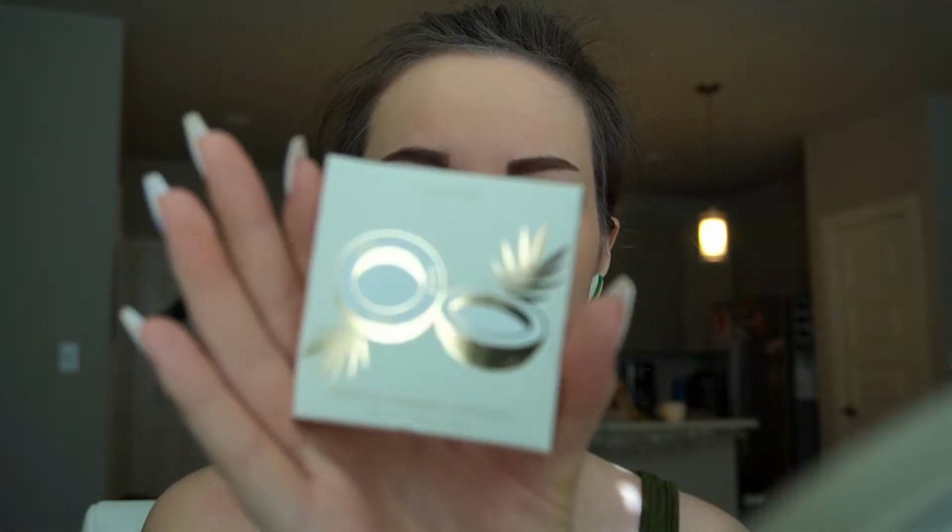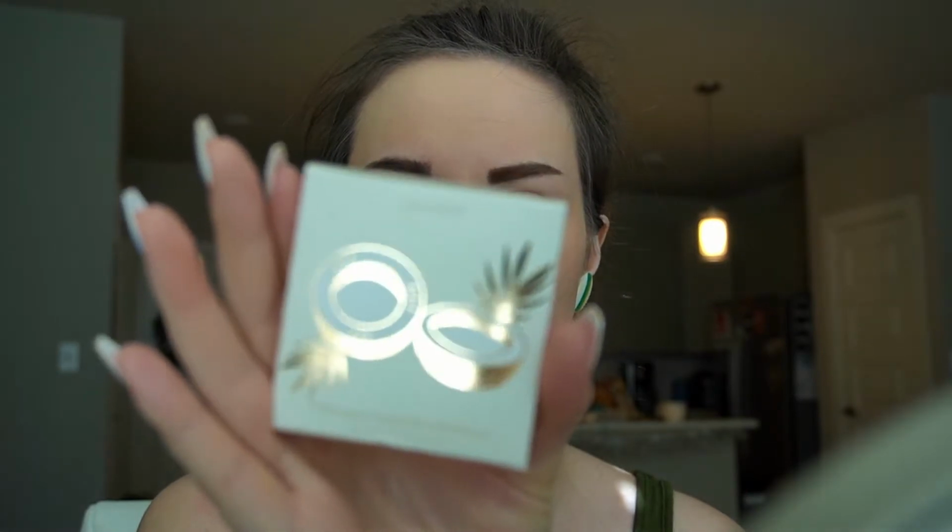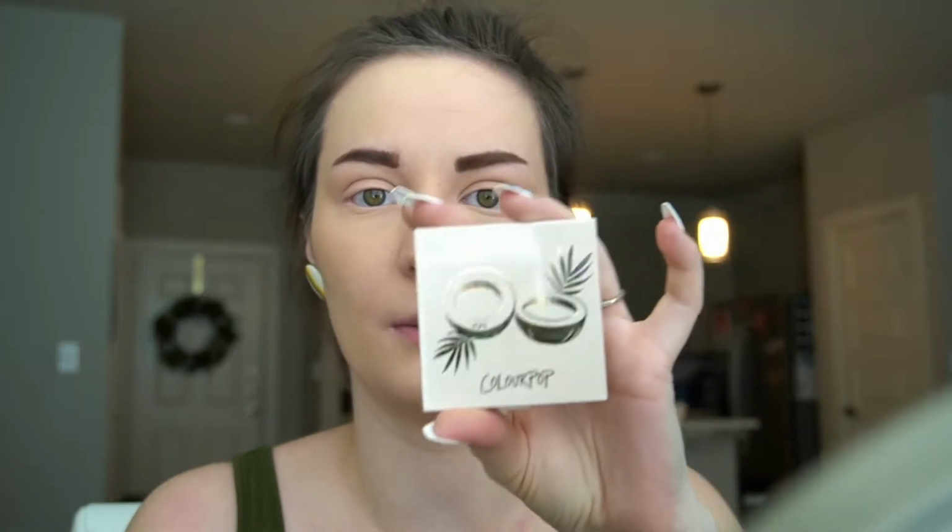I'm gonna use the Colourpop pressed powder bronzer. Packaging is so cute, little coconuts. And I have the shade Talk to the Palm. And I don't think I've ever tried a Colourpop bronzer before. I've tried a Colourpop blush stick and their highlight, their Super Shock cheek formulas I really like, but I've never tried a powdered bronzer.